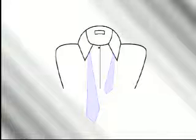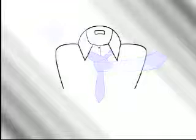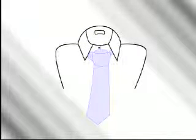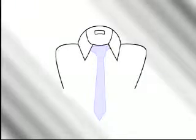Start with the wide end of the tie on your right and extending a foot below the narrow end. Cross the wide end over the narrow end and back underneath. Continue around, passing the wide end across the front of the narrow end once more. Pass the wide end up through the loop between the knot and your neck. Pass the wide end down through the knot in front. Draw the knot up tight to your collar by holding the narrow end of the tie and sliding the knot snug.